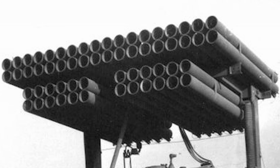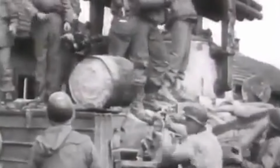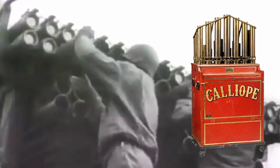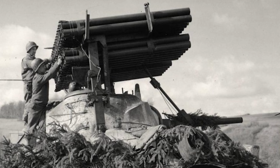Naturally, the next step was to mount it on a tank, and of course, it was going to be the M4 Sherman. The 60-tube T34 Calliope launcher was chosen, named after the strange steam-powered musical instrument. The launcher was mounted on top of a relatively unmodified Sherman, with large supports extending down and attaching to the sides of the Sherman's turret. The launcher was aimed using the main gun, as the two were mechanically linked.